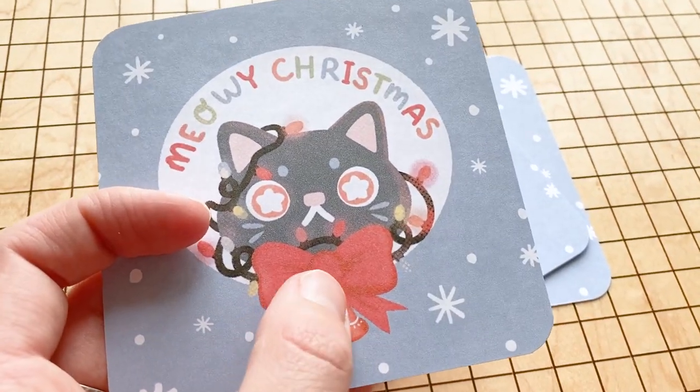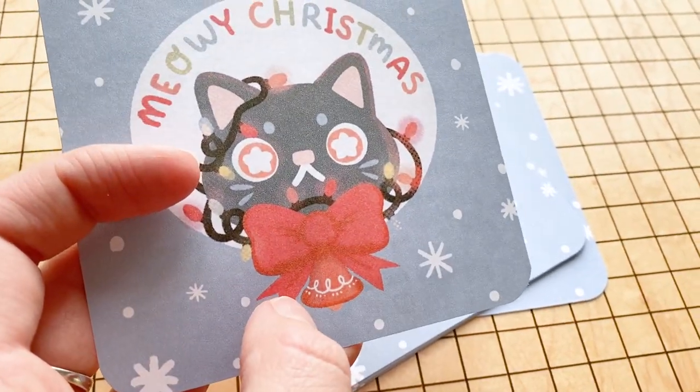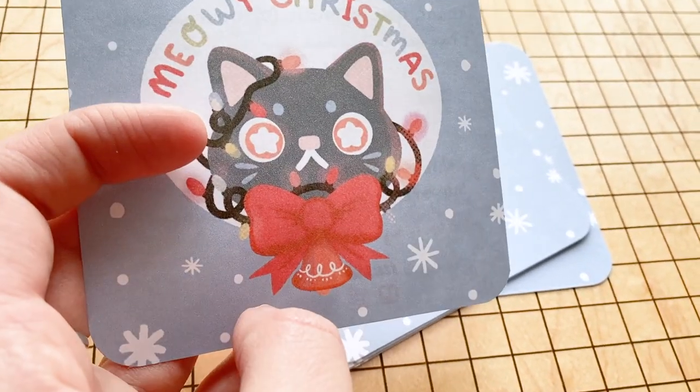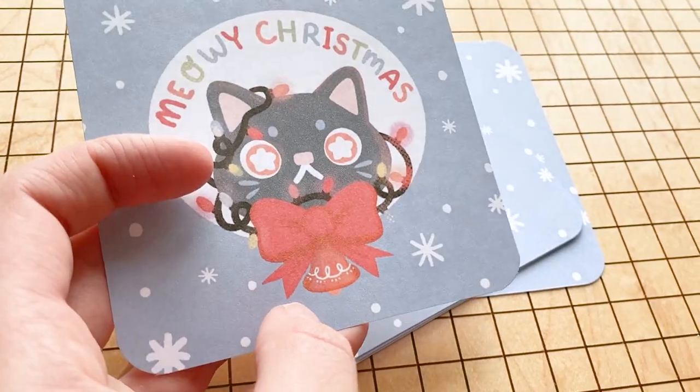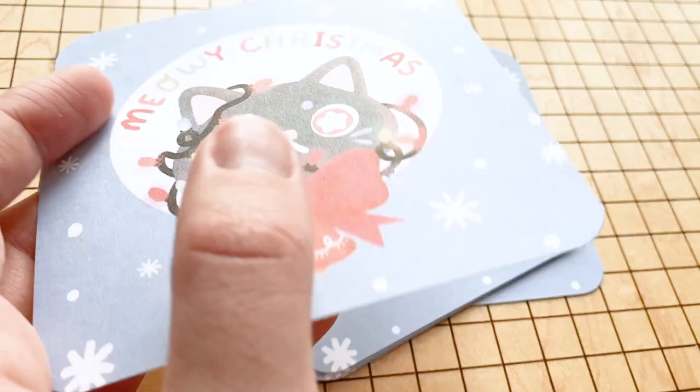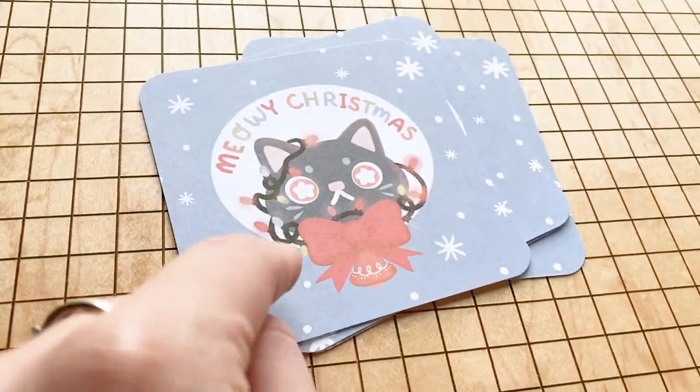But I do want to go into the file and make the dark red of the bow a little bit darker so that it has a little bit higher contrast, because I'm kind of losing it a little bit here. So I'll have to do that, but I still think these are cute and I'll still use these.